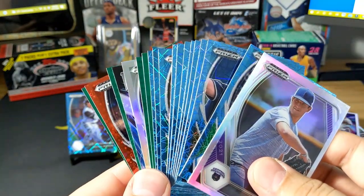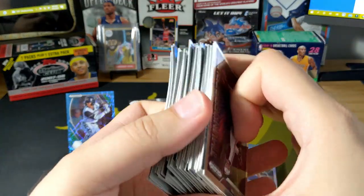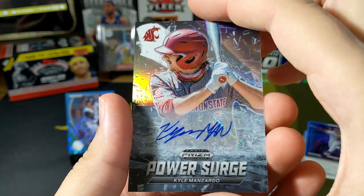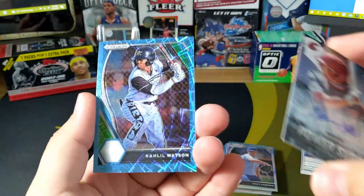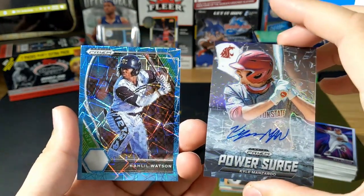So that's gonna do, folks. Just look at all that. What a beauty. And the huge stack of base. Got the nice auto. There we go. Kyle Manzardo. And a Khalil Watson. Carolina Blue. So, biggest highlights of the little break.